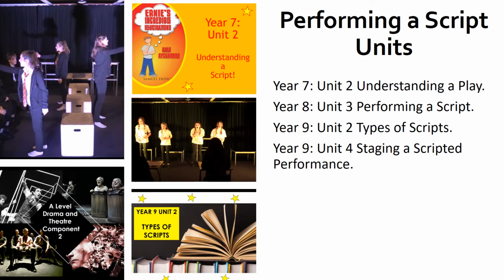Also in Year 9, we do a staging of scripted performance, which focuses on the design elements and how we can build design ideas within a script. So obviously helping anyone that's interested in design skills for GCSE, building those. They would have already learned about the design roles in Unit 3, and then we obviously apply that to a script for Unit 4.